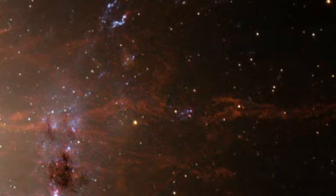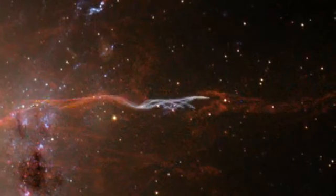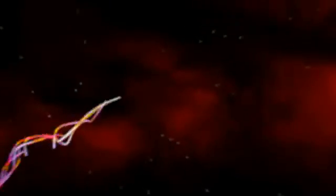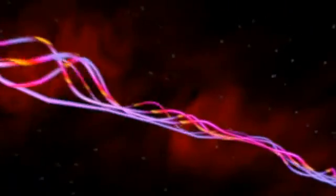The new study, published in Nature on the 21st of August 2008, gives the explanation. Magnetic fields provide a skeletal structure strong enough to resist gravitational collapse, preventing the filaments from forming into stars. These magnetic fields have been able to contain and suspend the peculiarly long threads for over 100 million years.